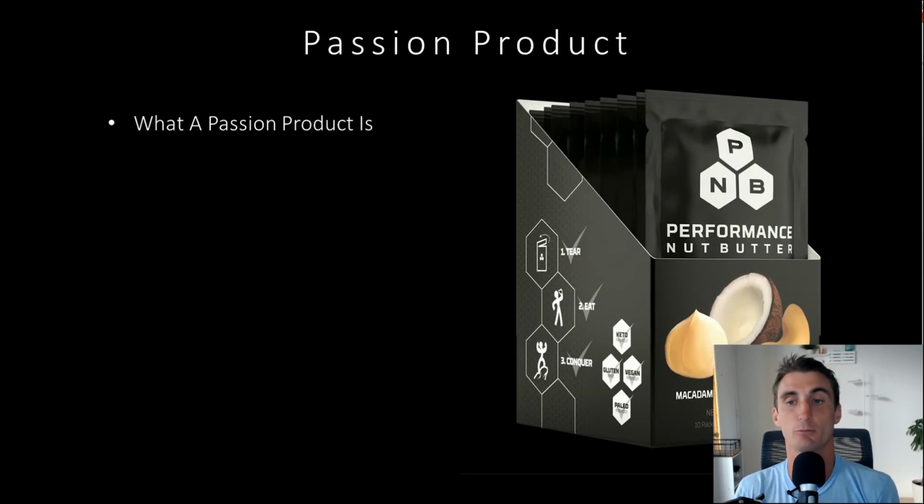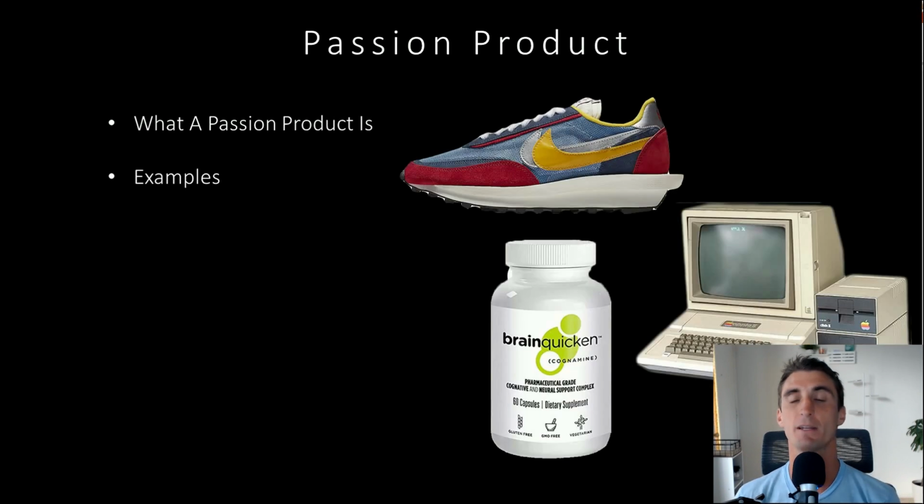So what is a passion product? Well, I already kind of went into detail, but here's some examples. Again, Nike, probably familiar with this brand. But if you don't know, Phil Knight was actually a track and field star. And his co-owner, the co-founder of this company, was obsessed with shoes. His autobiography is called Shoe Dog. And the reason it's called Shoe Dog is that's a term given to people that are obsessed with shoes. You want to be like that. You want to find that product that you're obsessed with because it's going to be a success. If you're obsessed with this idea, if you really want it to be successful, if you really believe in the product, of course it's going to be successful.